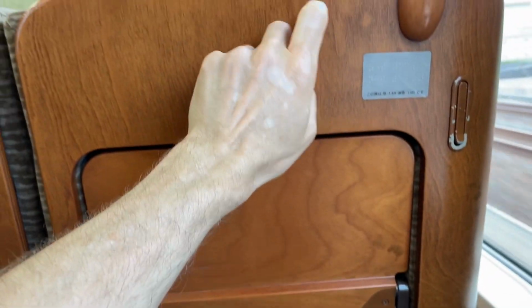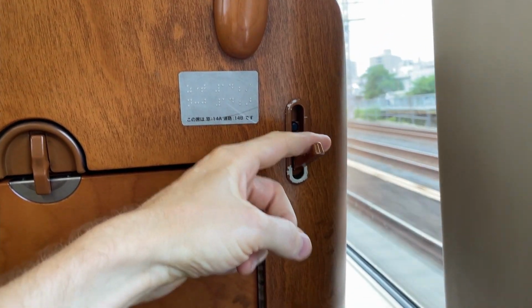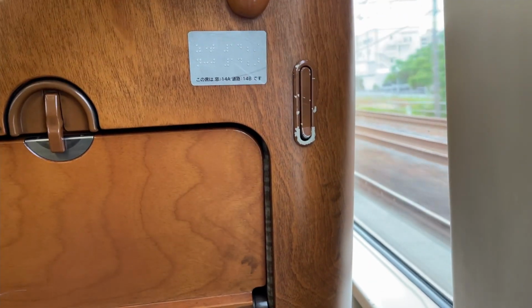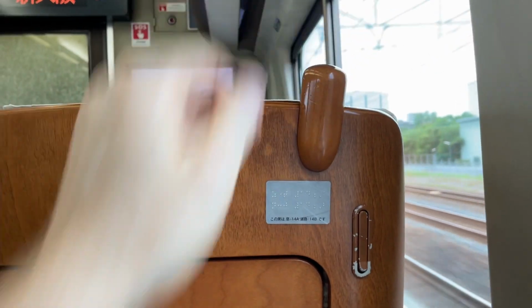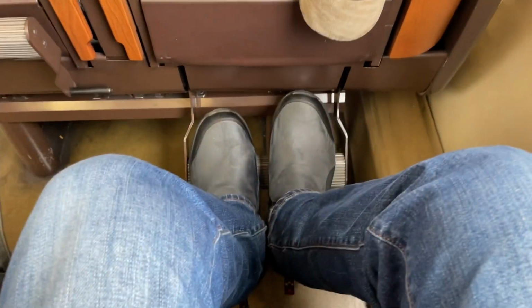All real wood. Little rack for coats or sweaters or trash bags or something. I don't know what the knob is for. Got a place for your drink. It's got footrest. That's a nice touch.